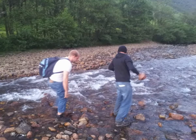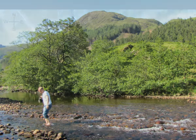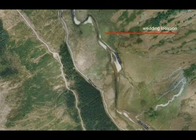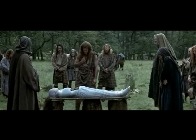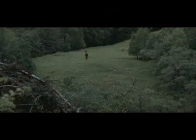At first we didn't know where the bridge was, so we decided to walk through the river. The ground and the stones are very slippery and one has to be cautious. On the other hand, it's a lot of fun and kind of adventurous. On the other side of the river is the meadow where the wedding scene was filmed and Wallace encounters Hamish with the stones, and also the burial of Marin. Farther up the mountain is the clearing where William waves to Marin.